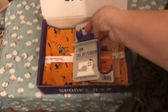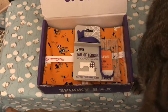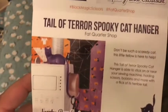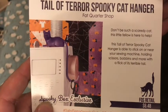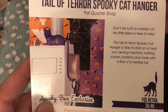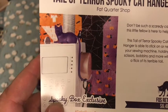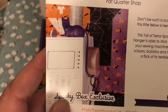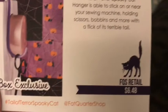All right, let's look at that in the card and see what it says. Okay, Tale of Terror, Spooky Cat Hanger. And it says here, excuse me, Jasper, don't be such a scaredy cat. This little fellow is here to help. This Tale of Terror Spooky Cat Hanger is able to stick on or near your sewing machine, holding scissors, bobbins, and more with a flick of its terrible tail. And it retails for $6.48. That's kind of cool.